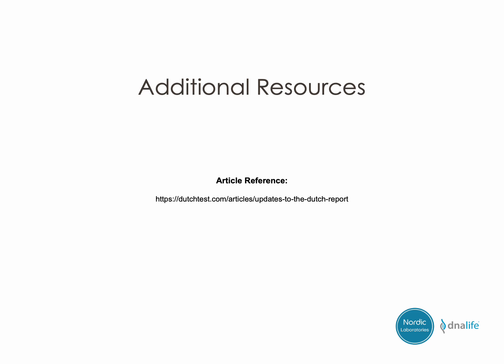Okay, and then just to end off, there are additional resources. On the Dutch page, there's a lovely article that goes into the details and the updates of the new report. So if you wanted any additional reading or further information, this is a good link to follow to provide that information for you. So those are the major updates.